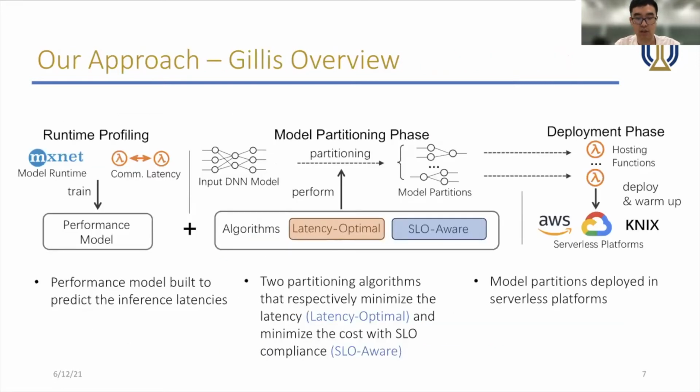To address the challenges, we propose Gillis that can automatically partition the model across multiple functions. This figure gives an overview. In Gillis, we have a performance model to predict the inference latency. With the performance model, we have two partitioning algorithms to minimize the latency and minimize the cost with SLO compliance, respectively. After performing model partitioning, Gillis can deploy partitions as functions, and it supports multiple platforms, including AWS Lambda, Google Cloud Functions, and KNIX. We next illustrate some details about how we address the aforementioned three challenges.